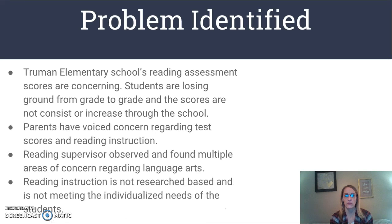The problem identified: Truman Elementary School's reading assessment scores are very concerning. Students are losing ground from grade to grade, and the scores are not consistent or increasing throughout the school. The parents have voiced their concern regarding test scores and reading instruction. The reading supervisor came, observed, and found multiple areas of concern. And the reading instruction is not research-based and is not meeting the individual needs of all students.